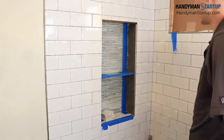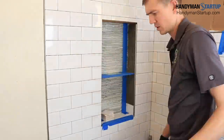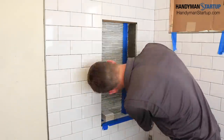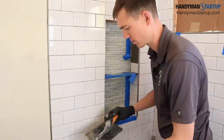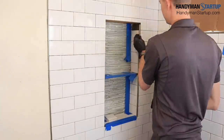Lining that up and gluing it and cutting the pieces, there's just a bunch of tiny little pieces to consider. It adds a significant amount of time to the project. So anytime you think, oh, that's easy, that's only going to add a few minutes, the window and the niche probably doubled the amount of time it took me to install this tile.